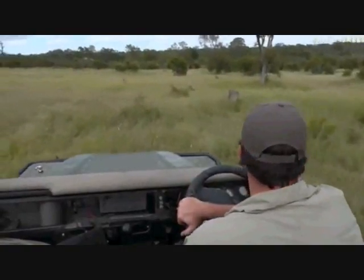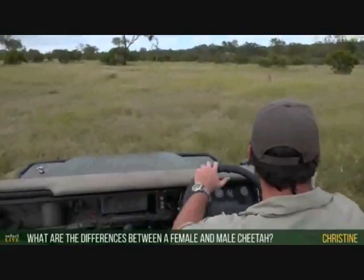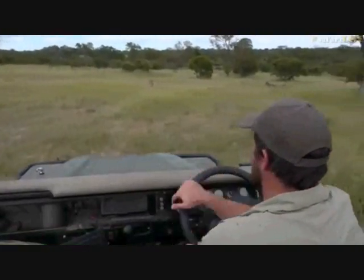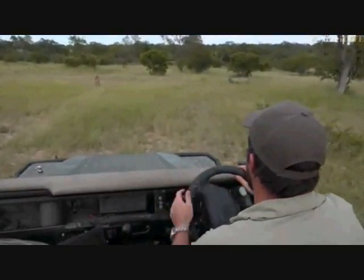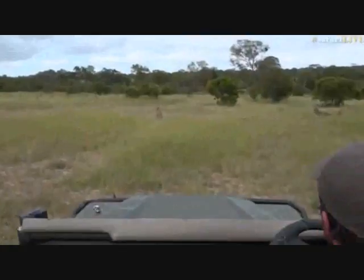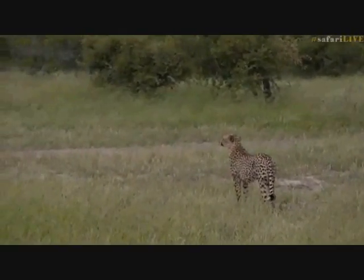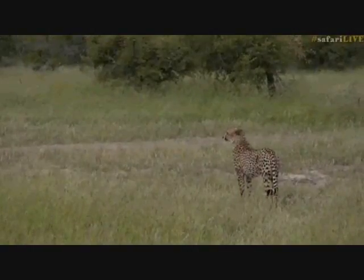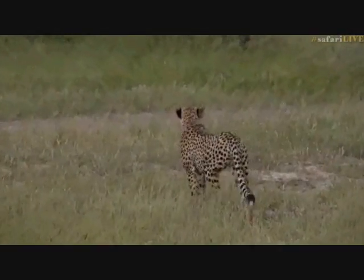So, Christine, a female and a male cheetah, there's not too much difference. There's not as much dimorphism as what you would see on a leopard or a lion. So leopards, obviously the male has that dewlap and he gets very chunky and big. And on a lion, he gets the big mane. On a cheetah, they look very similar, but the males tend to be a little bit more bulky. So they're slightly taller and a little bit bigger around the head area. The females tend to be a little bit smaller than the males.